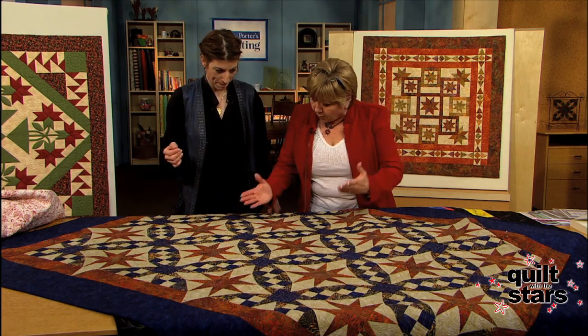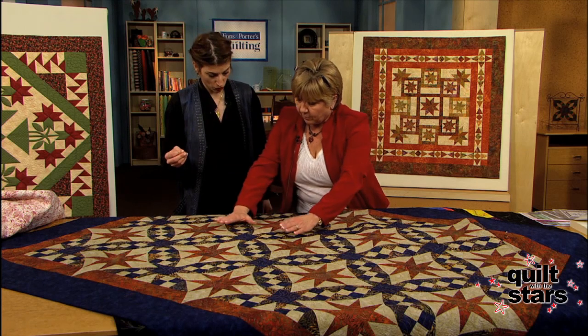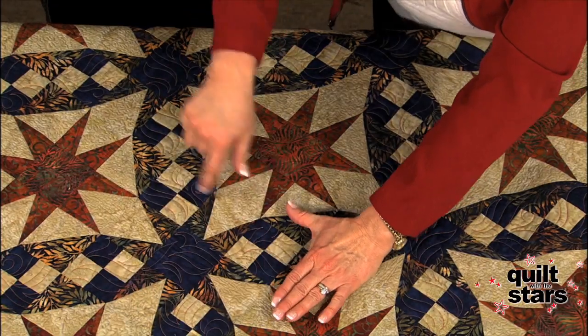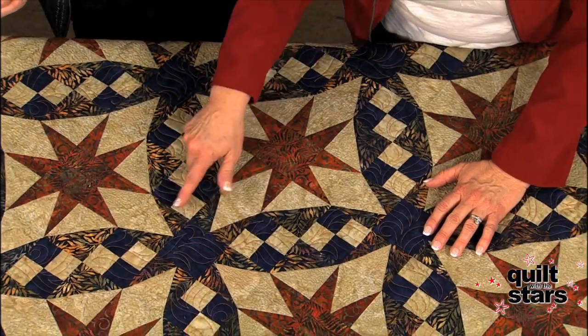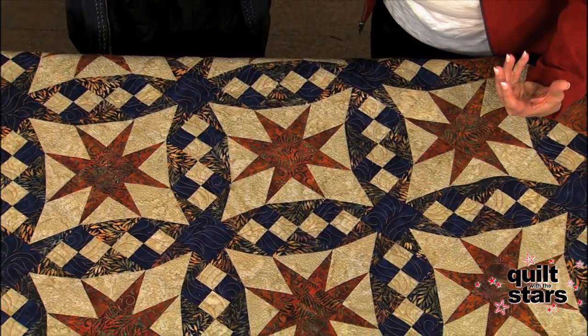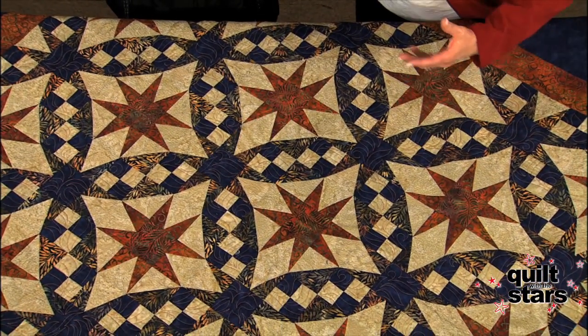But this is a great quilt. It's actually made with two star blocks. You see the orange star block here, but when you look at the block that's beside it, there's another star block in there, but that star is actually hidden in what looks like a chain. So you have a quilt that looks like it has all these curves.